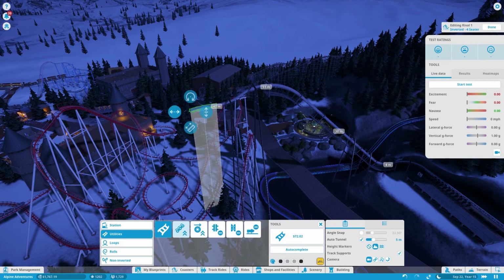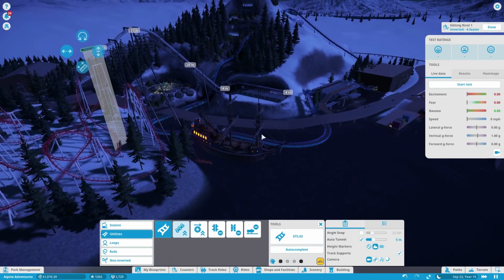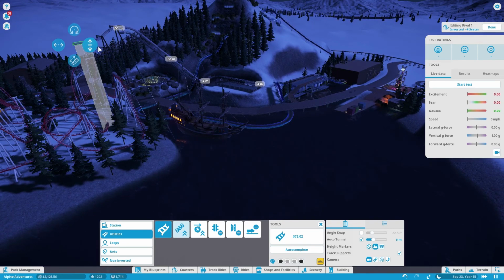And we're going to turn. Now, what we want this one to do, this one's going to be called like the Flying Dutchman or something. And it's going to go around this ship kind of. I want to go down towards the ship and then turn at the last second, and then come up again. And then it's going to go towards the water and then do some crazy thing over here and then come back.